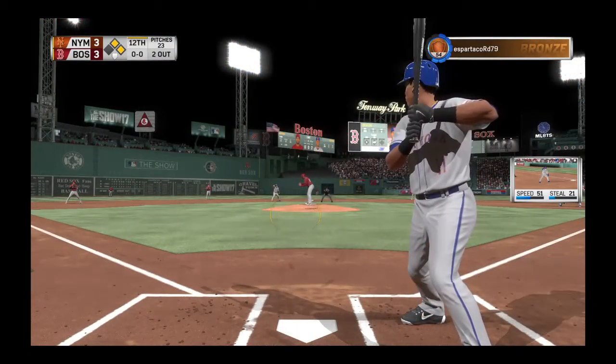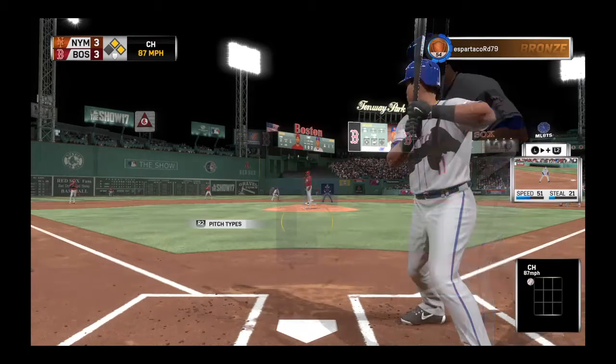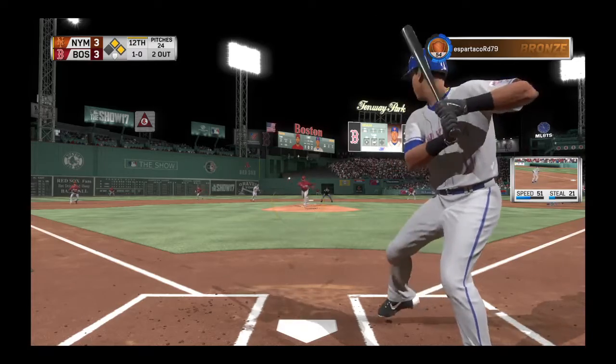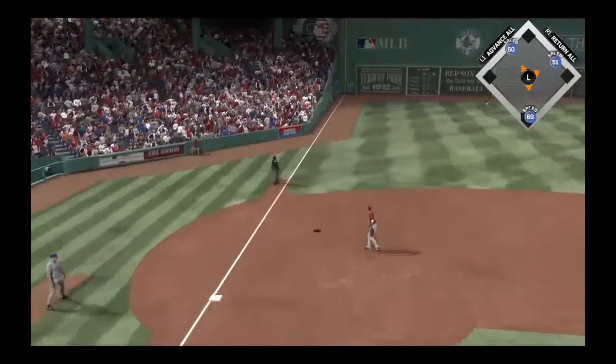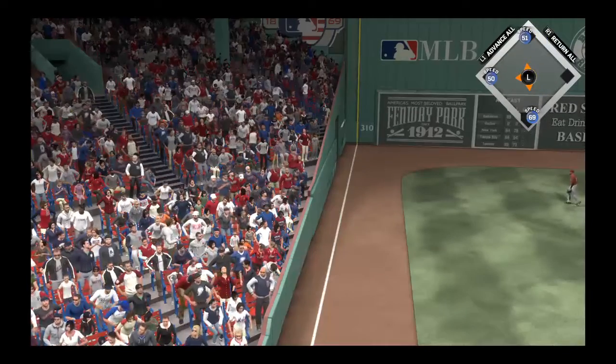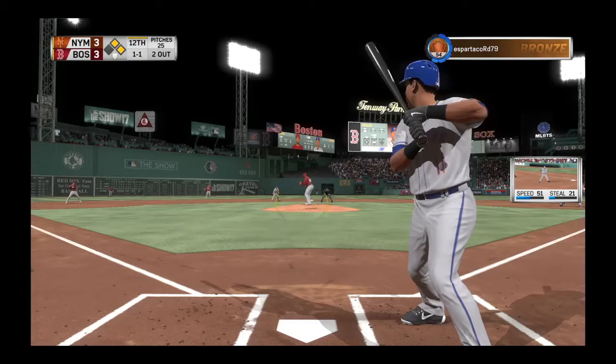Stepping into the box, number 11. He's 0-for-1 thus far. Starts him out with a changeup off the plate for ball 1. The 1-0. It's a high fly ball headed for the left field corner. If it stays fair, it's gone. And he pushed it just a bit too much. It'll wind up a foul ball.